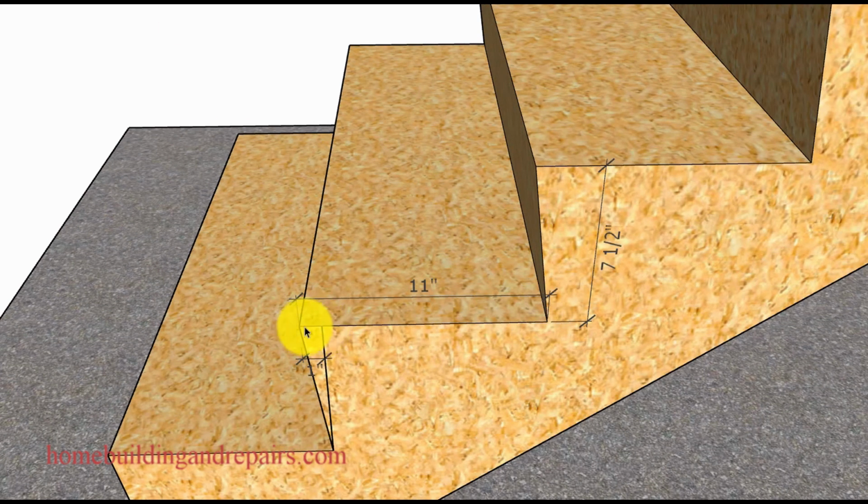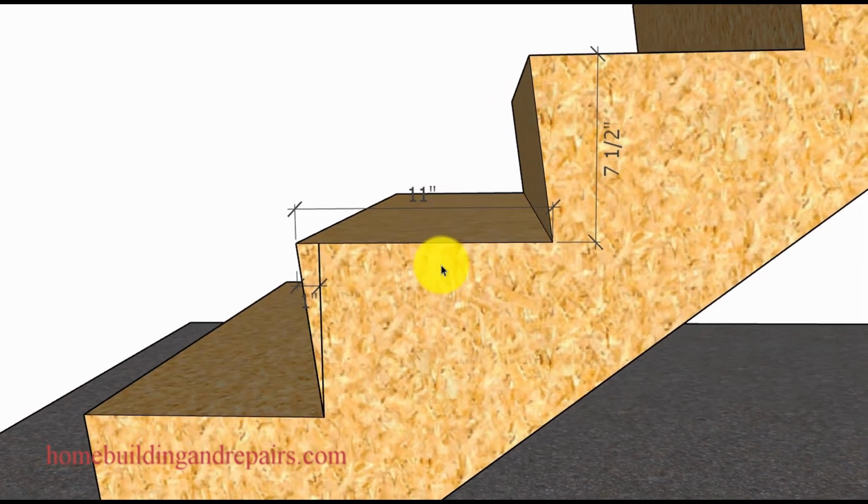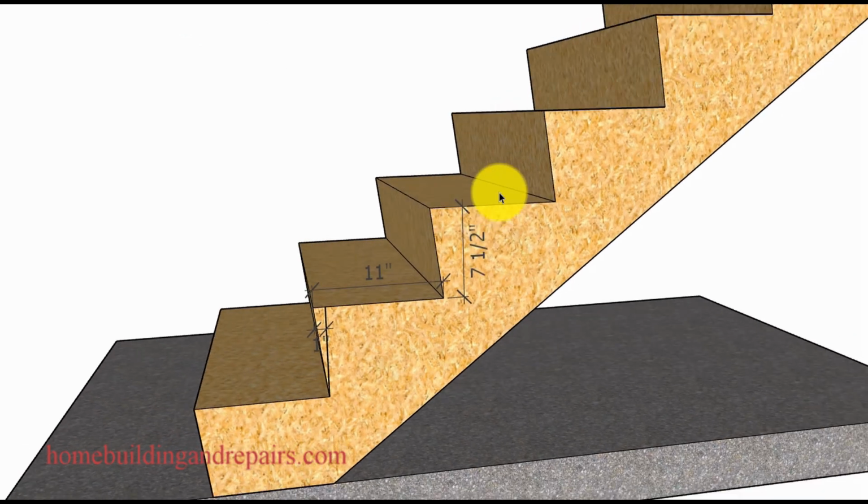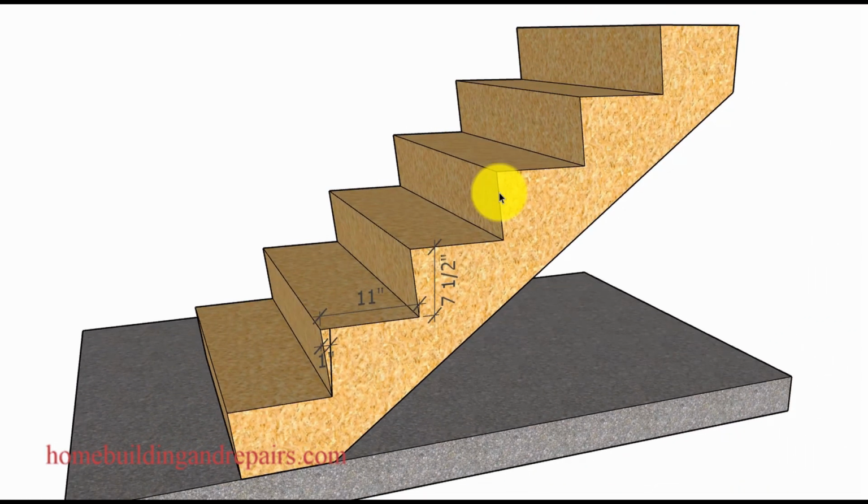And of course, the undercut is going to be cut back 1 inch, like the overhang is going to protrude forward 1 inch. And most building codes will allow up to 1 3/8 inches in either direction, but you would need to check with your local building department to verify that information.